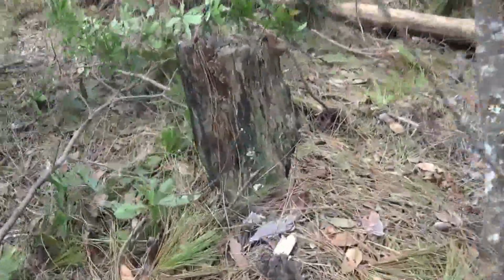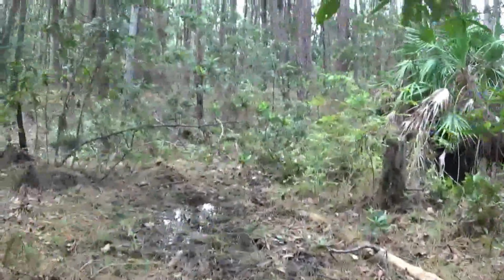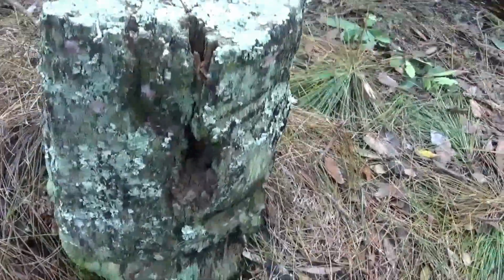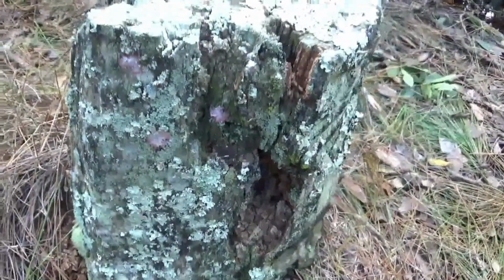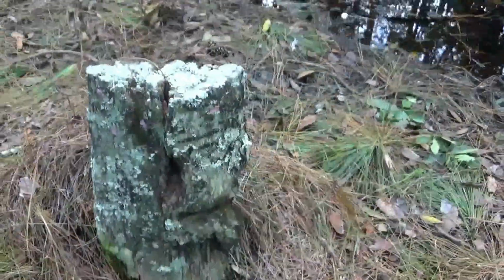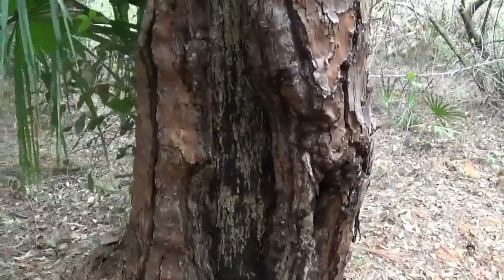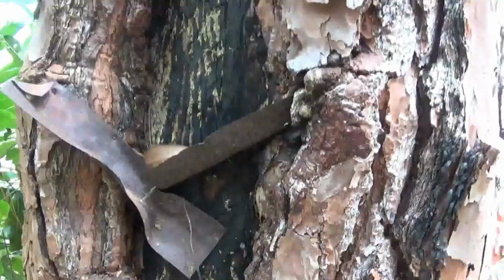I can barely make out some scrape marks on this one here. Another cat face here. See the scrape marks there. There's another cat face on a longleaf pine tree. This one still has the gutter attached.